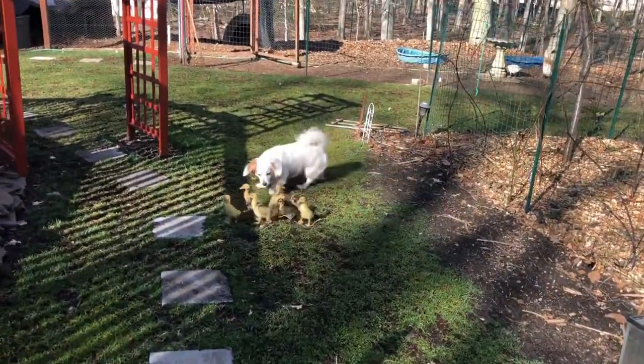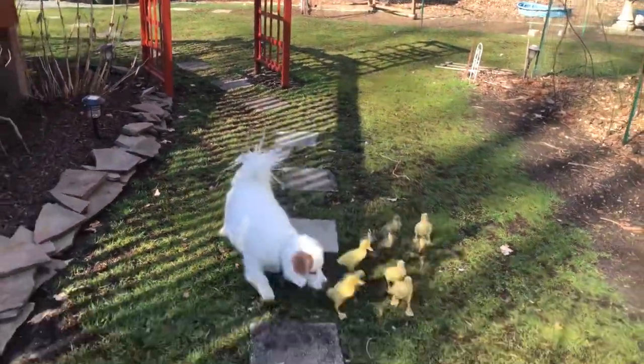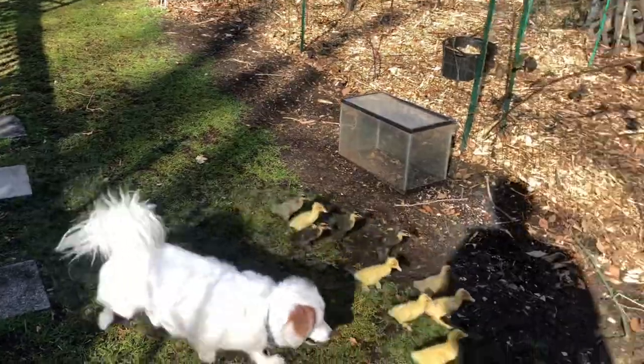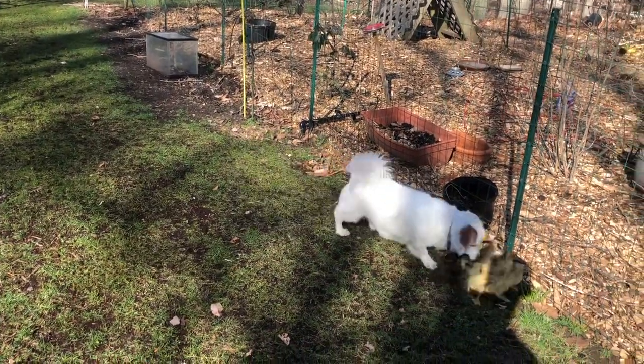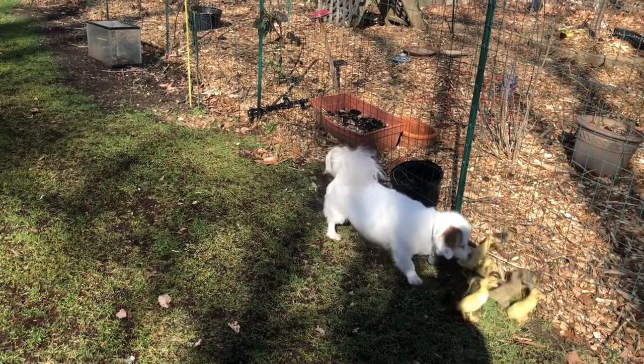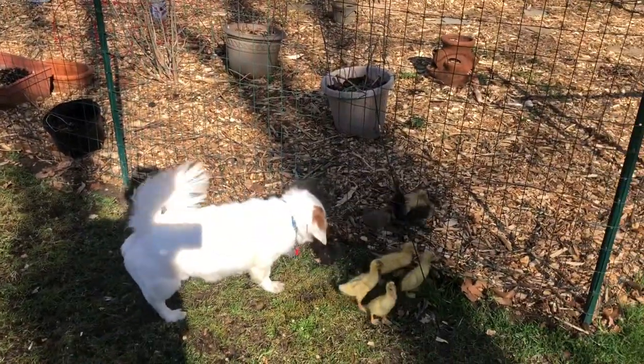Bring him this way. Come on. Good boy, Gizmo. Easy, Gizmo. Maybe he's not the best herd dog. Easy, Giz. Okay, good enough. Gizmo. Hey, hey.